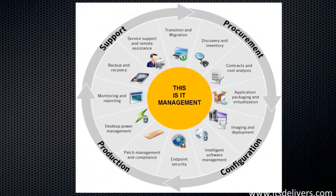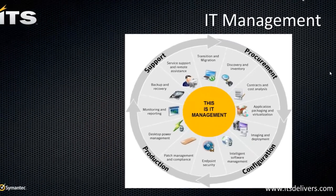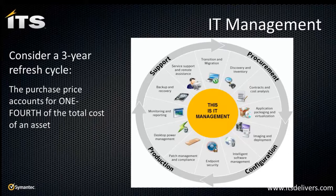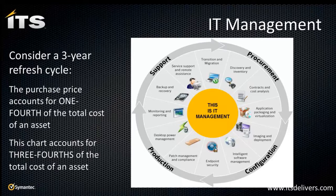These are all of the things that go into IT management. When we look at managing the IT infrastructure, IT processes, policies, and our assets and our equipment, you can take a look at this. It's really the IT life cycle, and it covers just about everything there is to managing assets and IT within an organization. If we look at a 3-year refresh cycle, the purchase price, let's say it's $1,000 for a computer, accounts for 1/4 of the total cost of an asset. This chart, which is the life cycle of the 3 years of the asset, accounts for 3/4 of the total cost of an asset. So if your purchase price is $1,000, this chart really makes up another $3,000. So you end up with a total asset cost at the end of 3 years of $4,000.